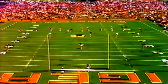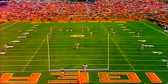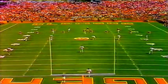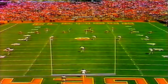Which is not to slight the other receivers, because Clemson has a talented corps of receivers. On the other hand, Jerry Gilliard has toiled for 3 years without ever grabbing a touchdown pass. I have a feeling he'll get one this year. It's 10-3. The Tigers on top by 7.